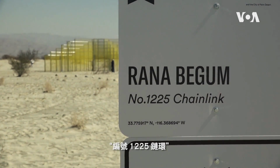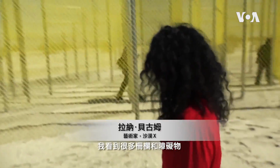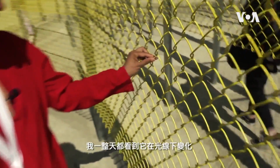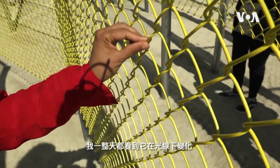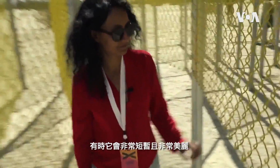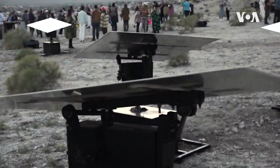Number 1225, Chain Link, is a work that is very much inspired by the time I spent in Palm Springs. I was seeing a lot of fencing and barriers. I saw it throughout the day where it was changing in the light, and sometimes it would be quite prominent, sometimes it would disappear, sometimes it would be really ephemeral and quite beautiful.